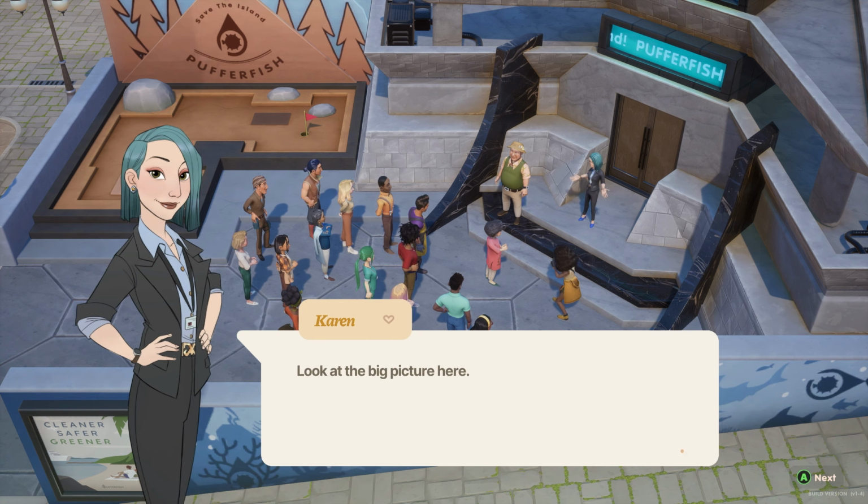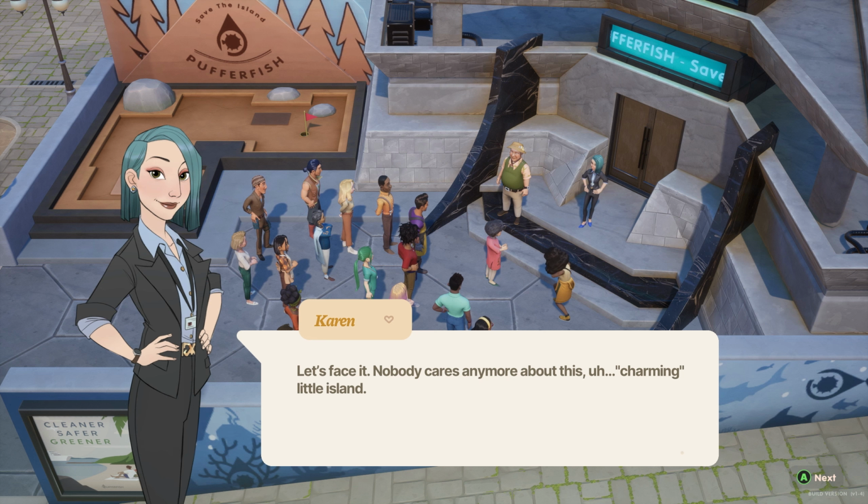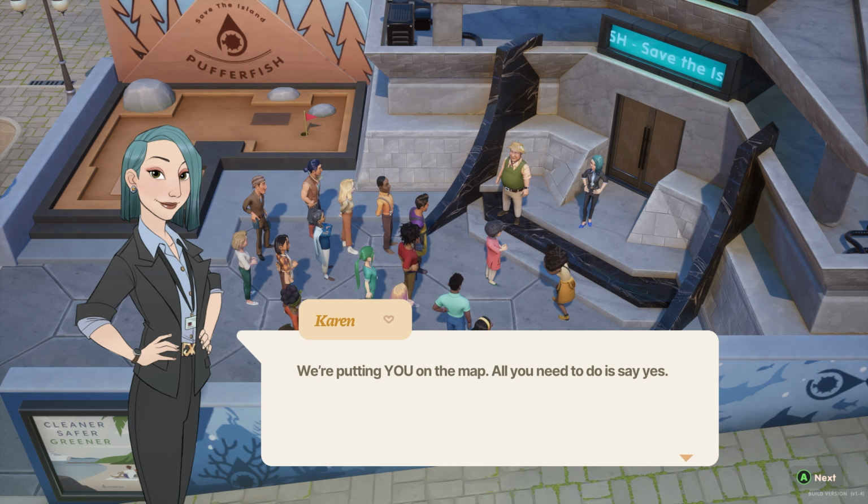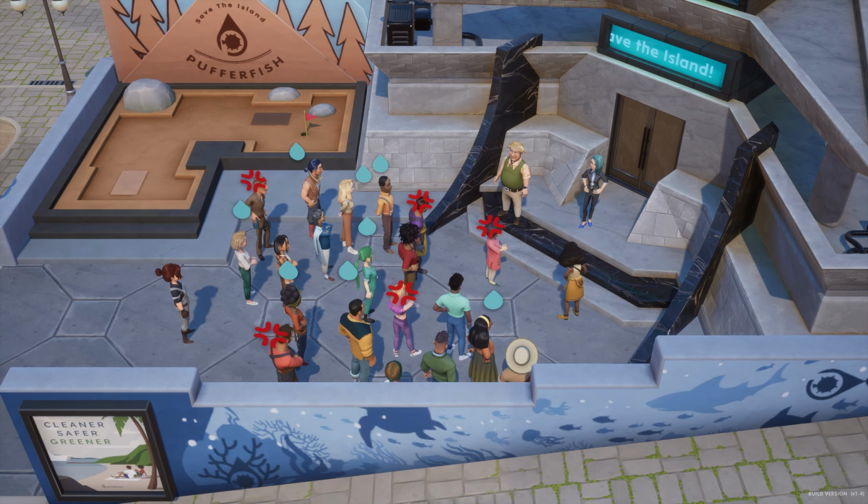Red shirt, look at the big picture here. Let's face it, nobody cares anymore about this charming little island. I mean, the island is beautiful. You can't really pretend otherwise. Let's bail you out. Expand our operations here on the coast. That'll make the island a world-famous oil town. Putting you on the map, all you need to do is say yes.